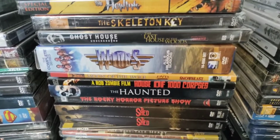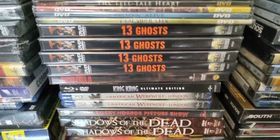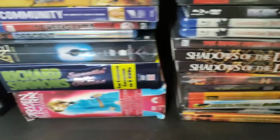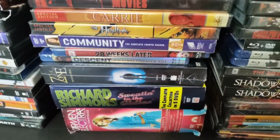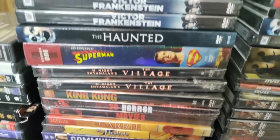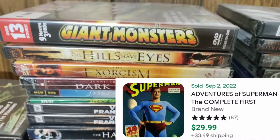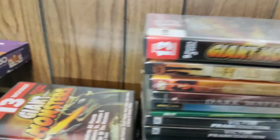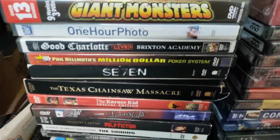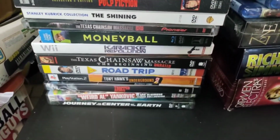Got the complete series of Wings there. All these 13 Ghosts. Richard Simmons. That Superman one there should get me about $20. But I'll be more than happy to make $5 on each one, average. Paid $70. And I may keep about 20 of these. You'll see here, a lot of these ones are open. I'll keep a lot of these.